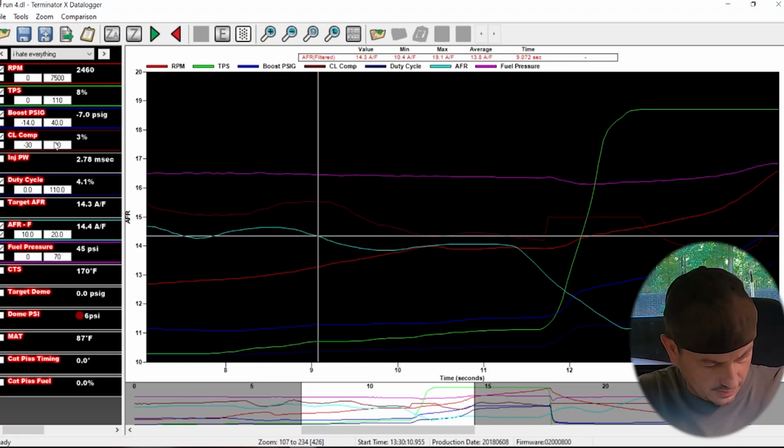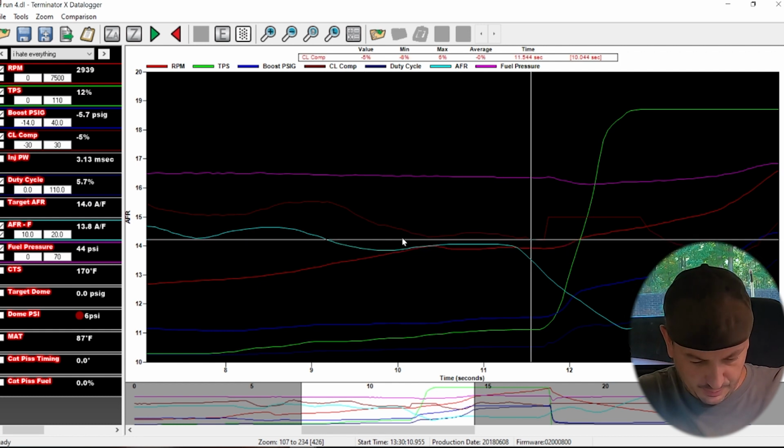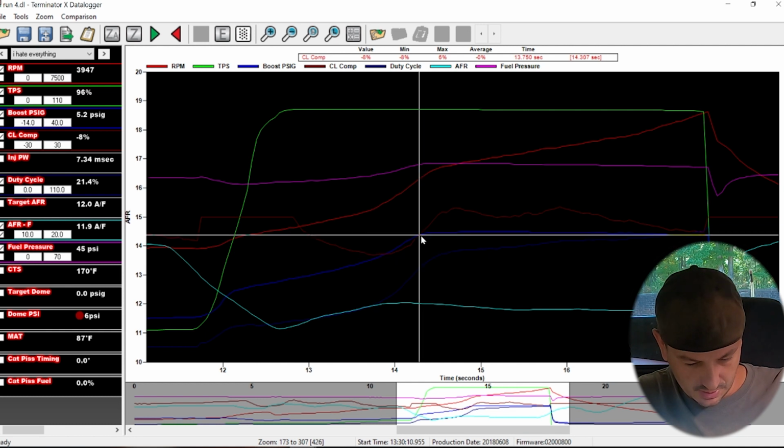Felt good, sounded good, smoked a lot. Let's take a look at the log and see what we're up against now. So if we look over here at our closed loop comp, it's pretty close. I need to pull a little bit out right before I roll into the throttle. It goes a little rich on tip in, so I'll make an adjustment there. A little bit of this is probably some leftover from the tip in, but we'll still make some adjustments.